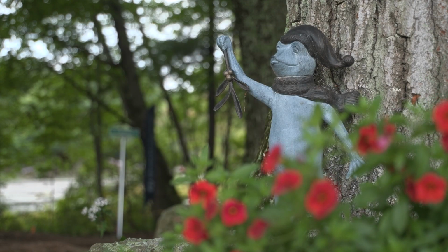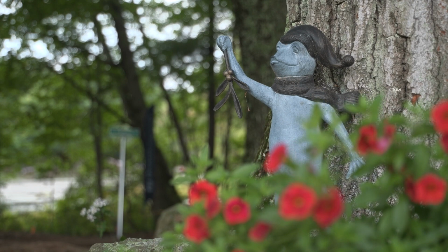Look at its hair. Oh, I thought that was a hat. Is it?